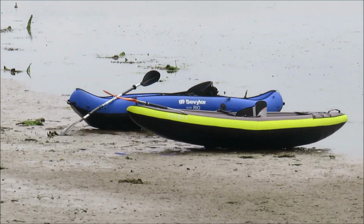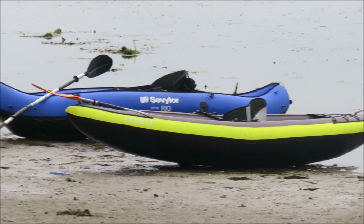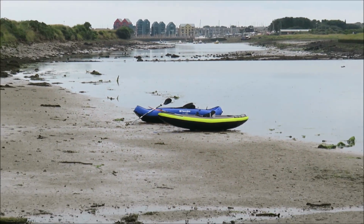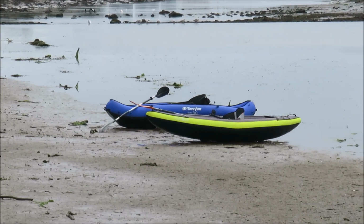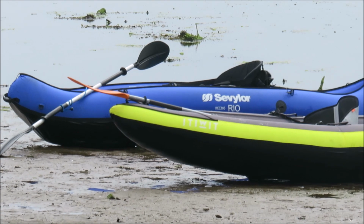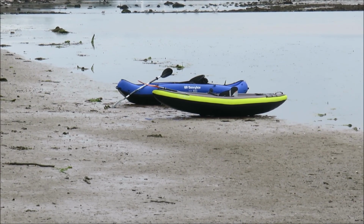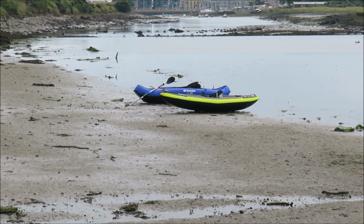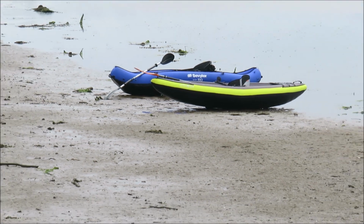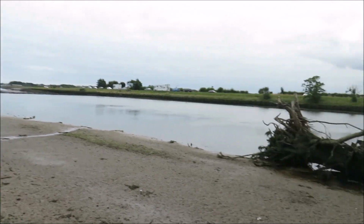Kayaks here. Wee Inuit, one man in the Sevylor. I'll just point out that if you ever get one of the Sevylors, I wouldn't bother buying one because apparently they don't sell the bladders anymore. But that's what it is. You just need to watch with your pad on, I suppose.